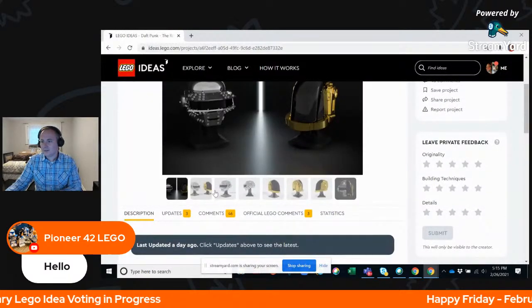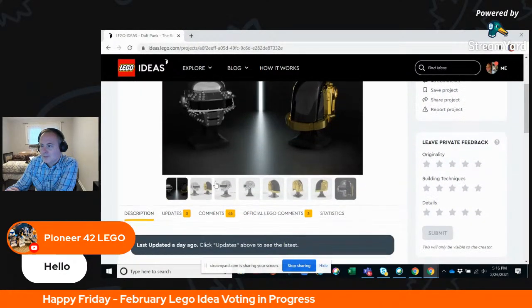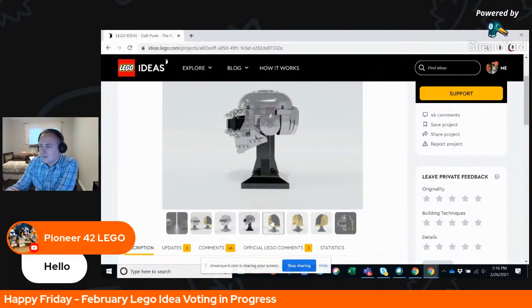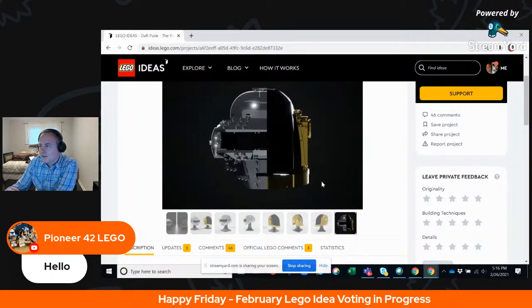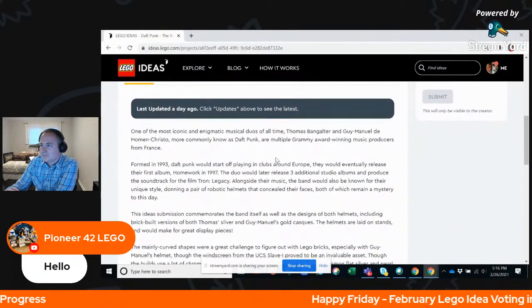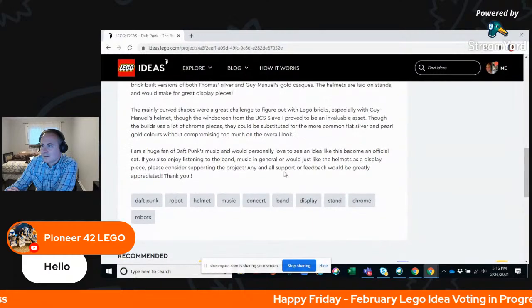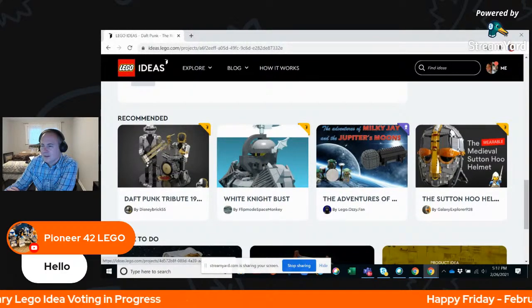Let me read it first here, see what they're thinking. Although I wonder how much this would be. Maybe it's like $80 or $90 for two helmets, or maybe they just do one helmet. See how big these are. I wonder how big they actually are. Wow. Should I click? Ooh, that is nice. One of the most iconic, enigmatic musical duos of all time. I wonder if he ran this by Daft Punk so that if he wins, they're down with it. I'm a huge fan and would personally love to see this idea. Oh, there are other tributes. Ooh, that's pretty fantastic. I don't really get that, but yeah.